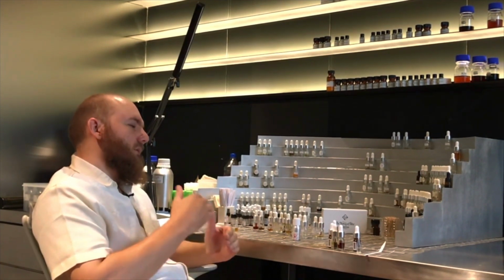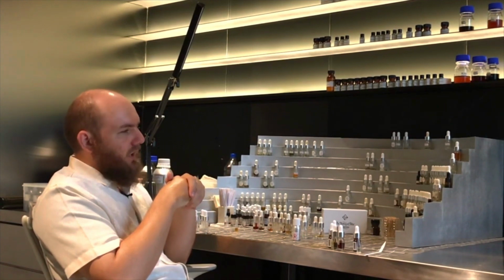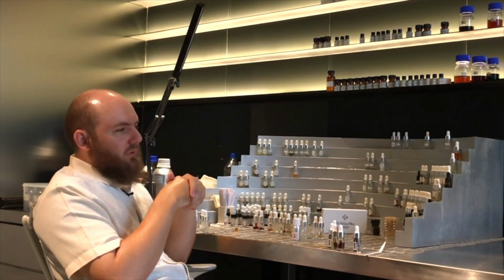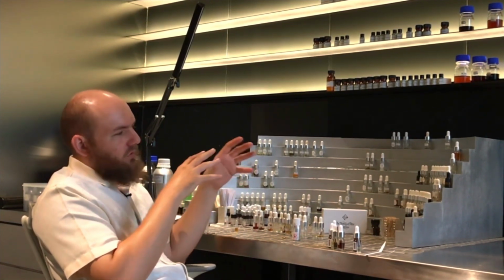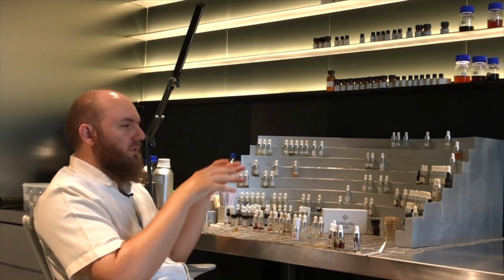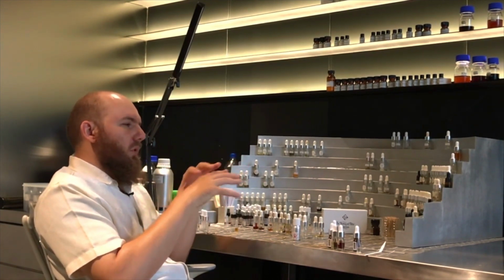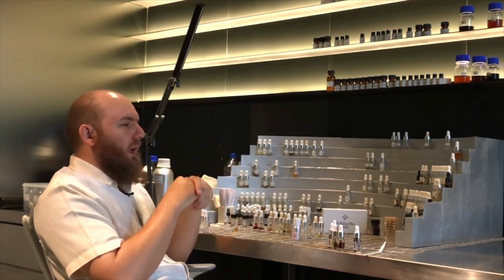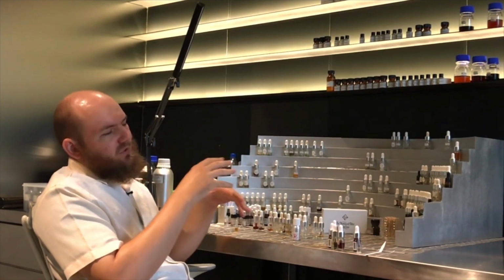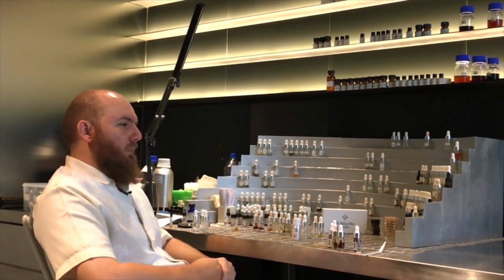This is another level, I would say, because all of those fragrances contain quite a few notes and focus on different types of things, whereas here we have a very focused fragrance on rose and oud, and I would say almost a 50-50 balance.